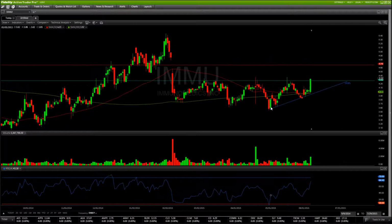And just a little bit prior to that, we had another one of these little tweezer setups right here, like I just showed you guys on, I believe it was SFS. And as you can see, we pulled back a little bit, but the chart generally has continued higher, putting in higher lows. It just hasn't been able to break out to those new highs until Friday.